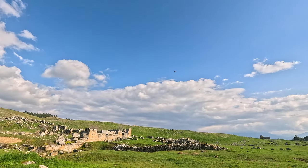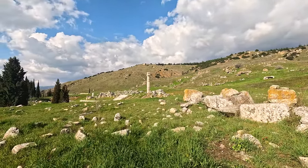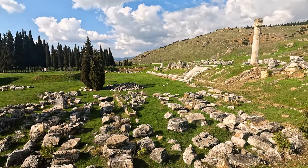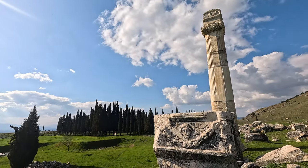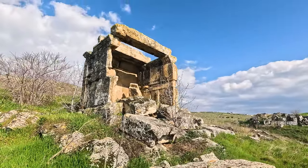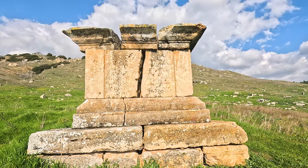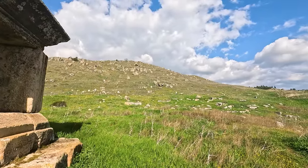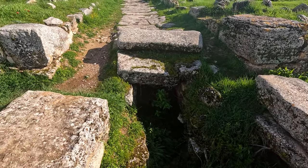Doing a little flyover of Hieropolis, nice. I'm gonna do a little flyover of Hieropolis in a little bit. What was this place? Some kind of bouleterion, perhaps? Incredible little mausoleum up here, all alone. This whole hillside is littered with little carved fragments. I love the way you can see this ancient drainage system that they had below the street.